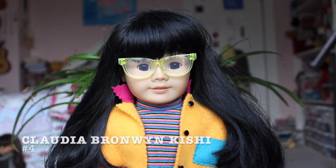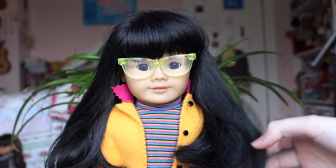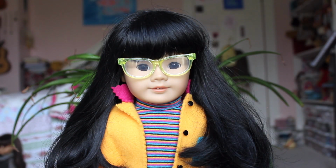Okay, next we have Claudia. Claudia is an American Girl number 4 doll, which is a doll that has always been on my wish list, and she is in almost brand new condition. If you can see, she still has a little bit of wave on the end of her hair, and her bangs are so perfect. So I was really happy to get Claudia. My mom got her for me, I think for Christmas one year. I think we ended up getting her a little bit after Christmas because we were looking for the perfect number 4, and we got her.